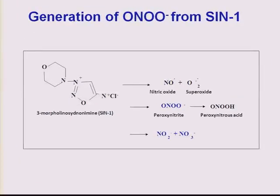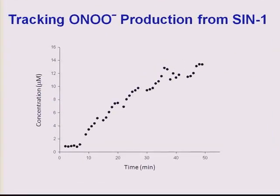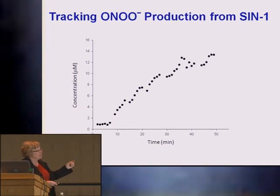We can also generate peroxynitrite using SIN-1, which is a peroxynitrite generator. Here it forms nitric oxide and superoxide and generates peroxynitrite. And you can monitor the generation of peroxynitrite over time. These are subsequent injections using microchip electrophoresis with electrochemical detection. We were able to monitor the amount that was produced in 1 minute intervals over approximately an hour here.